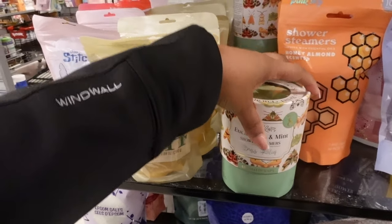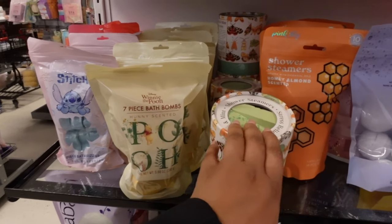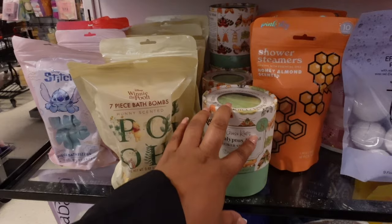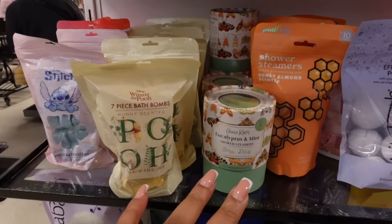Me and my girl be talking about these eucalyptus shower steamers. One of my girls that commented on my video said she really loves using a eucalyptus shower steamer, but sometimes it's hard to find really good ones. And she ain't never lied.